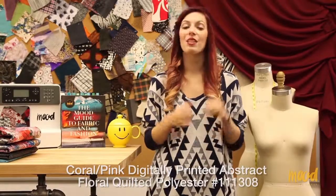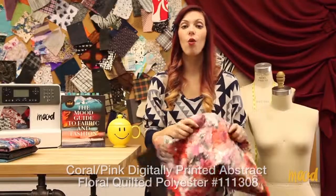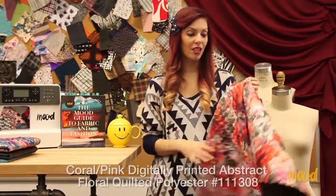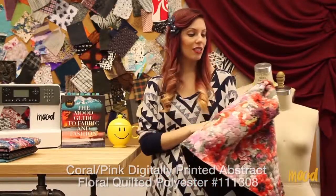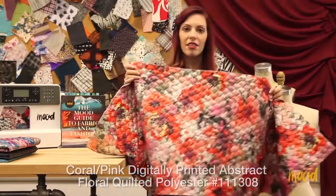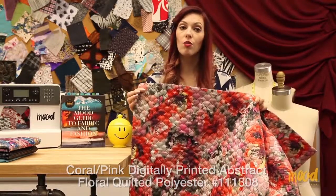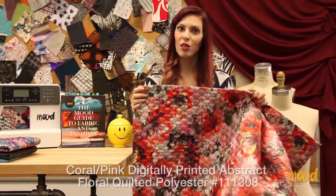Our next fabric is 111308, and it is a pink and coral digitally printed floral quilted polyester. And this fabric is the same type of fabric as 111310, 111305, and 111306.